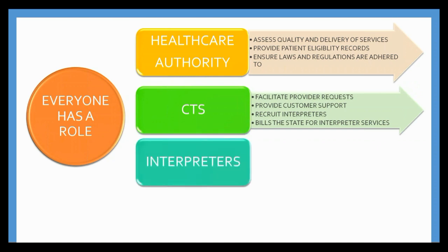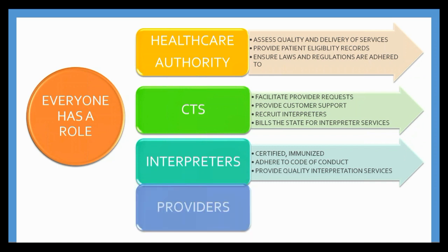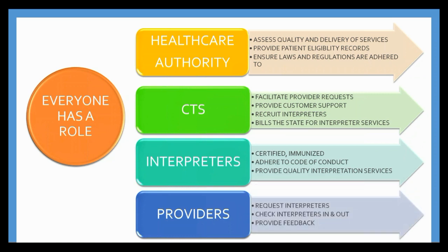Partnered with the Interpreters Union, certified, immunized interpreters who adhere to the Code of Conduct can provide quality interpretation services to you and your LEP clients. Finally, as a provider, you are able to request interpreters, check interpreters in and out, and provide feedback. Together, we can ensure equal access to care.